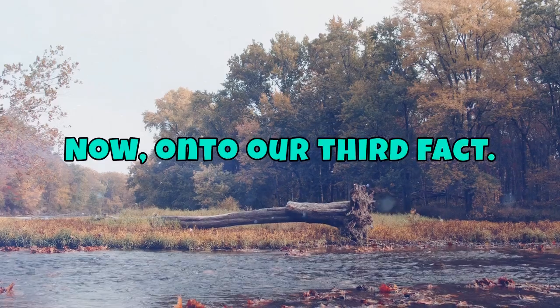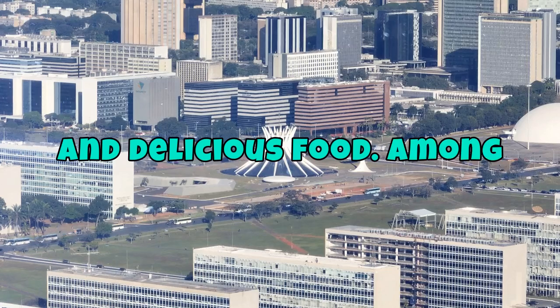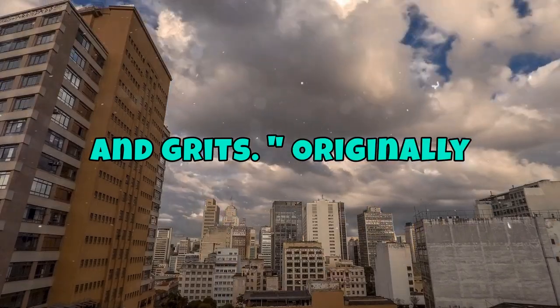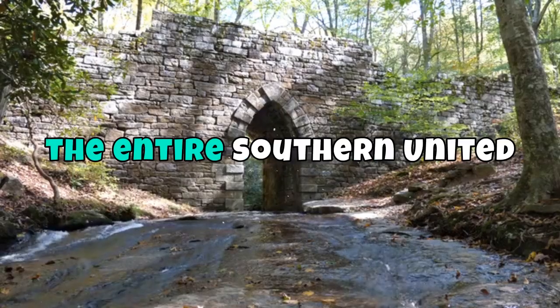Now, on to our third fact. South Carolina is a state known for its unique and delicious food. Among its many culinary delights is a dish called shrimp and grits. Originally a simple breakfast dish for fishermen, shrimp and grits has become a beloved meal across the entire southern United States.